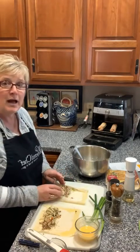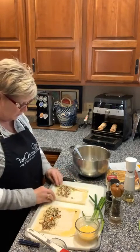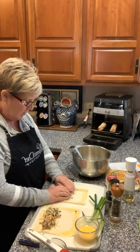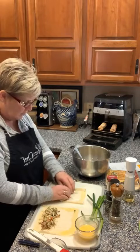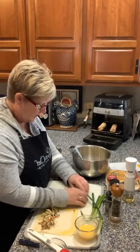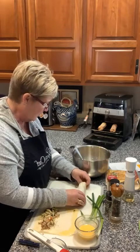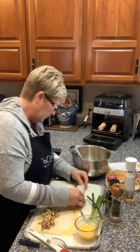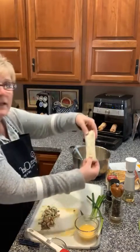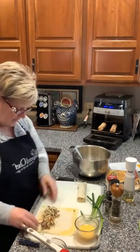So that it seals your pocket. So fold your ends over, pull up the outside edge, and then you want it to roll pretty tight. So use your hands, again, this is a messy job, use your hands and roll it tight so that you have a sealed pocket. Make sure your ends are sealed. So it should look like that, okay? I'm gonna do the other one.